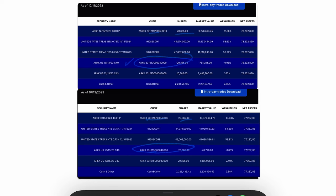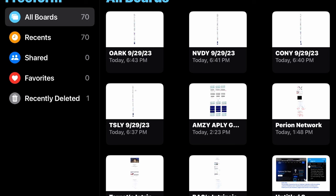As you can tell, I'm quite frustrated looking at TSLY, CONY, NVDY, and OARK. I'm not even going to do AMZN and Apple and GOOG because it's just a mess. We don't even know if the information is accurate. So, folks, I'm so sorry. That is all I have to share with you tonight.